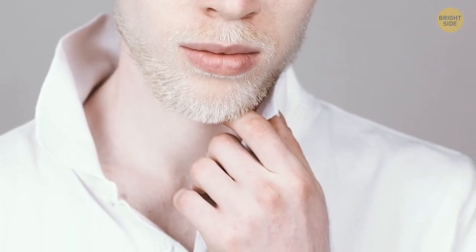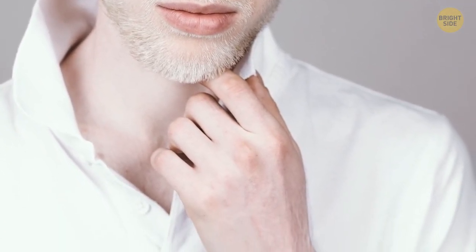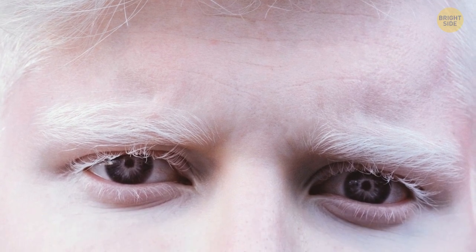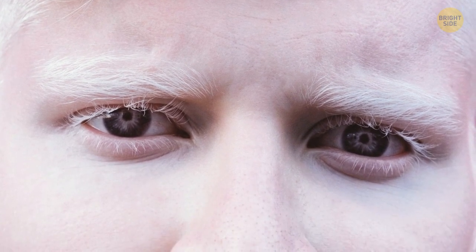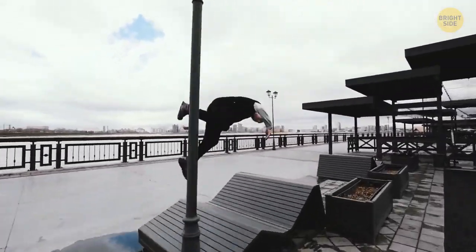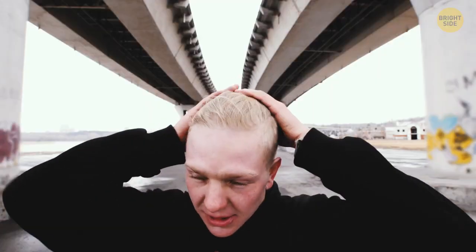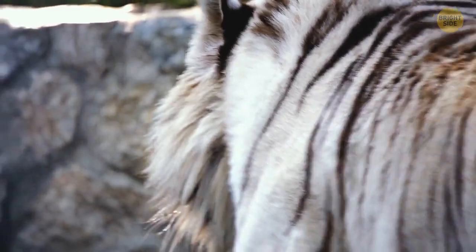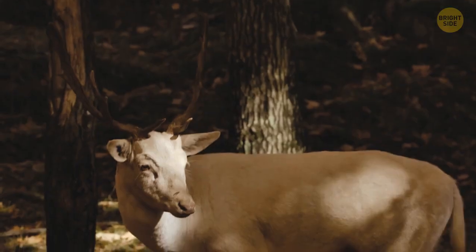Most people with albinism will have snow-white skin, snow-white hair, and their eyes are a pale blue-pinkish color, the pupil itself being red. The redness comes from the light reflecting off the vessels in the retina. There is another form of albinism which has a smaller amount of pigmentation, and the shade of skin and hair are slightly darker. Albinism occurs not only in humans, but practically all mammals, reptiles, and amphibians.